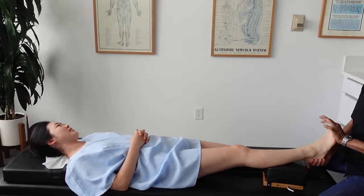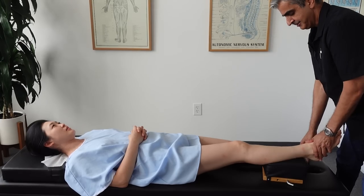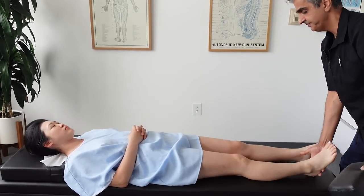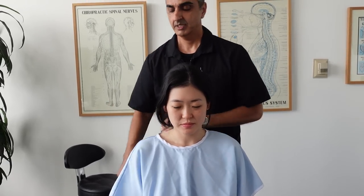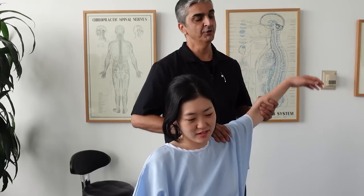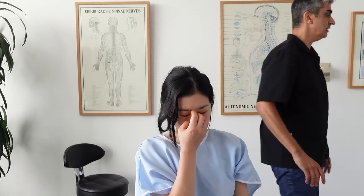Wow. Nice. Bring the toes back, forward, back, forward, back, forward. There you go. A little bit more. Let's check. Much better. The movement is better. The clicking and all that, that's all part of the ligamentous system, okay? Because things have been off. I'm going to give you your homework.